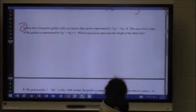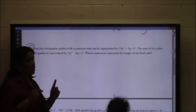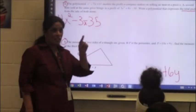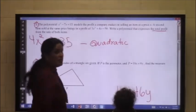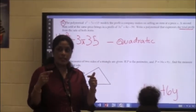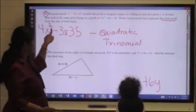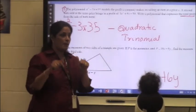So, what do we have to do? Subtract what? We need to read it and underline it. What is the name you have given to this? Quadratic trinomial. Did we name it? I really appreciate that she has written the answer and named it a quadratic trinomial. Did we name the polynomials in the beginning when we were learning? That helps you to remember, because you will see questions just to name the polynomial. Why do we write it as a quadratic trinomial? The degree is 2 and you have 3 terms. Isn't it? Good job.